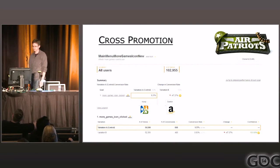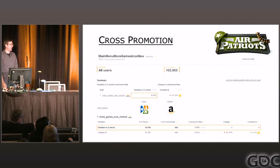And the slides are broken. There we go, further back. I'm going to take you into what you will actually see inside of the Amazon Dev portal when you run a test. These are the types of results that you see. So if you look at the top, we have all users, and we have a number of users.